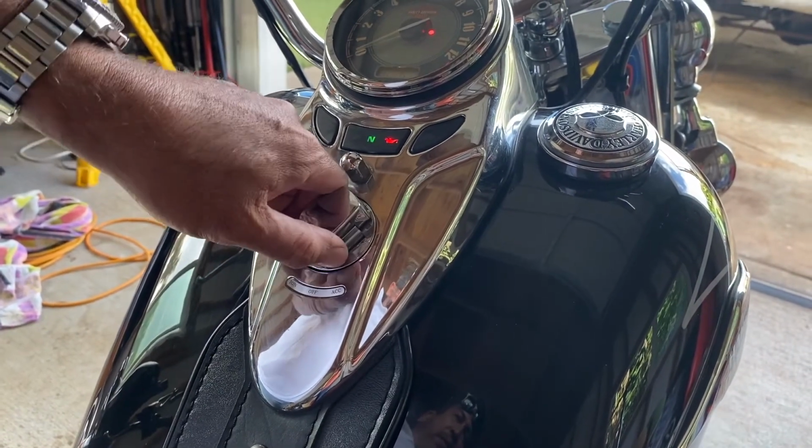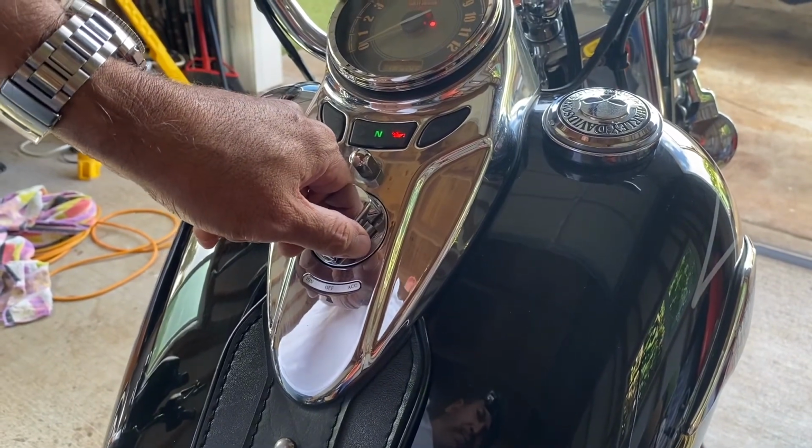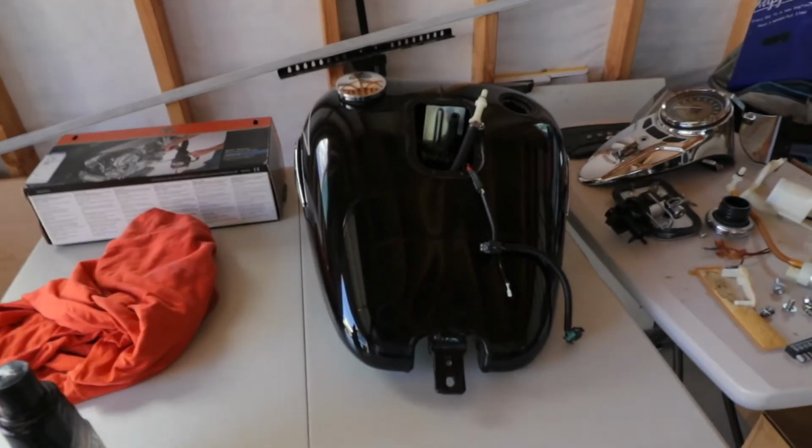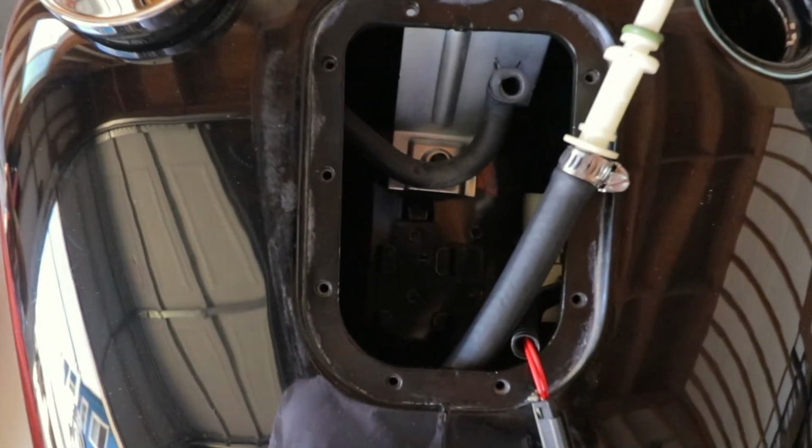The fuel injection system on this bike was not coming on. You cannot hear anything. So per my assessment at the time, the fuel pump needed to be replaced. So I took it apart, because I am mechanically inclined. That's what I do. I took apart the tank, took out the fuel pump, and sure enough, the fuel pump had seized.